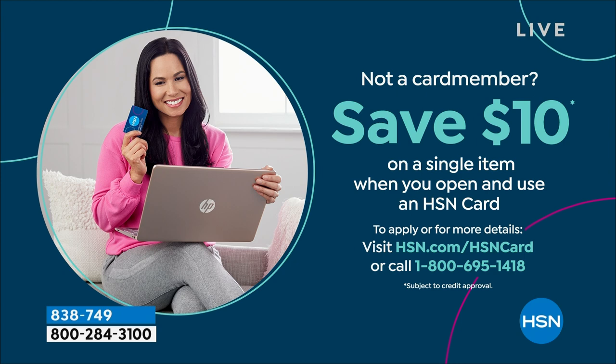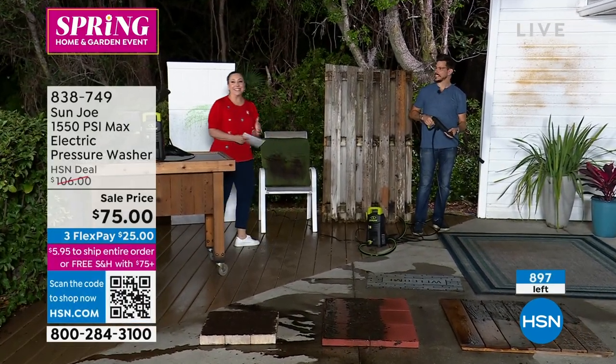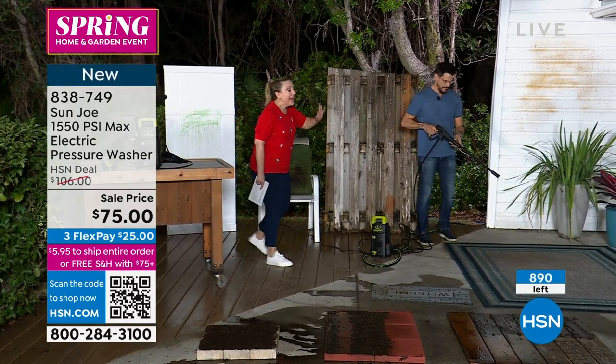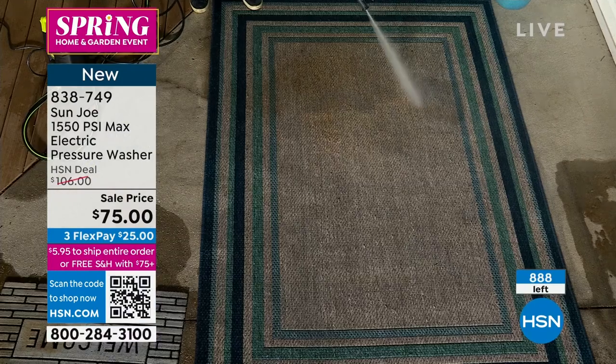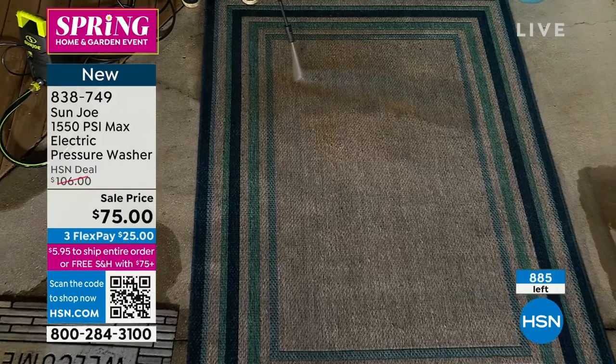Maybe you're like, wait a minute, I just have a credit card and I want that Sunjo. $75 for a pressure washer. That is the lowest price pressure washer we've ever done, that I've ever seen. And this is for home use. Anything you'd use around the house, right, Bobby? This will do it. Exactly.